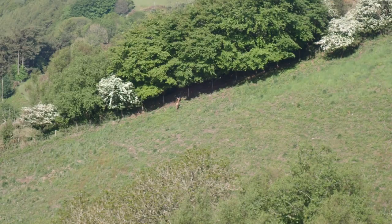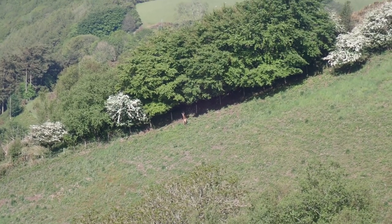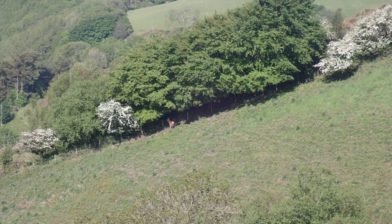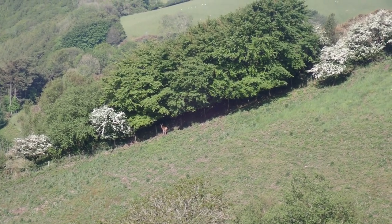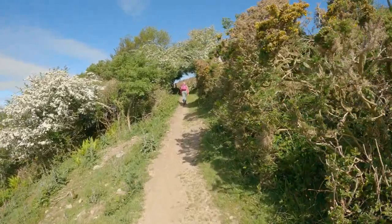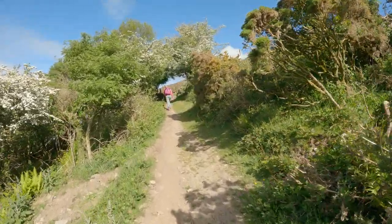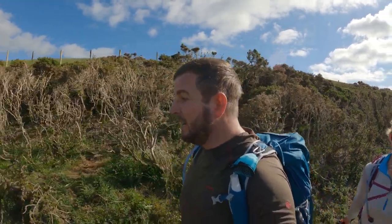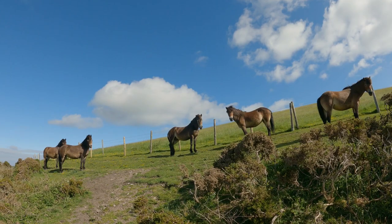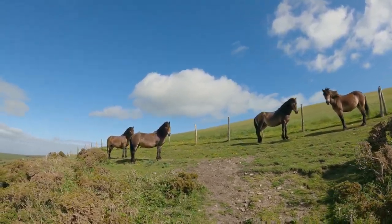Red deer over in the field there. Exmoor is famed for its red deer. Lots of different wildlife, birds, reptiles. Special flora. Also the ponies. Yeah, the ponies, absolutely.